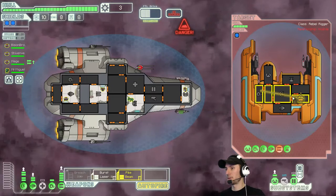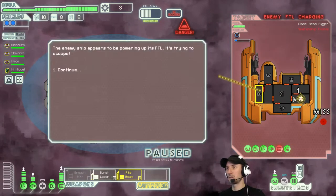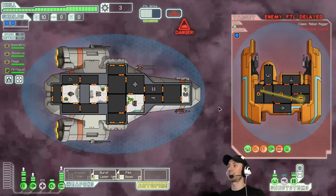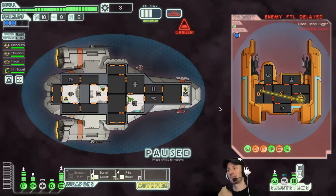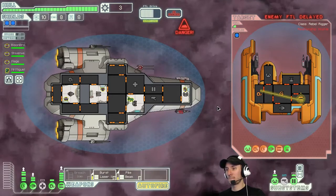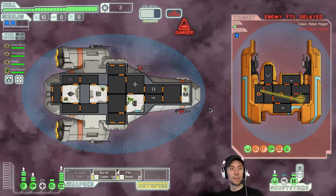Shoot for me. Powering up its FTL. Too bad. Whoa, that's not what I want. There you go. And then he got the shield up because it popped me over to the FTL thing. That's okay. We're fine. Not too worried about it. What can you do?